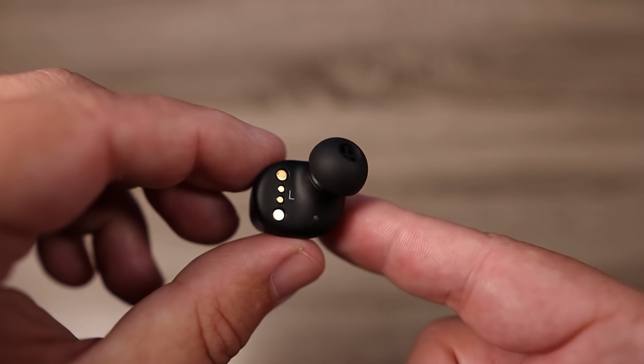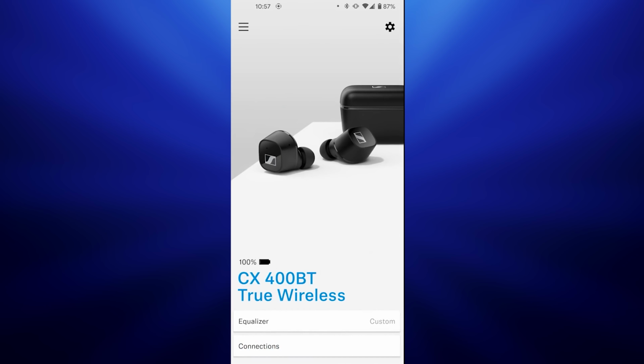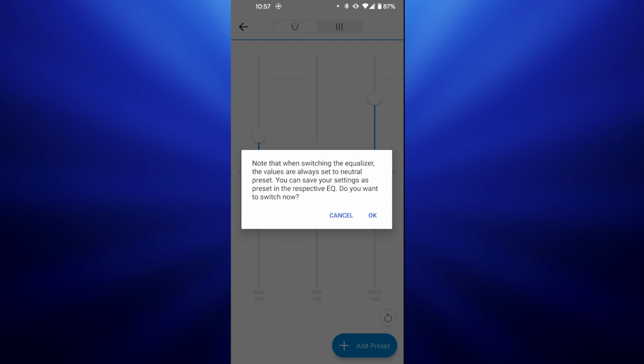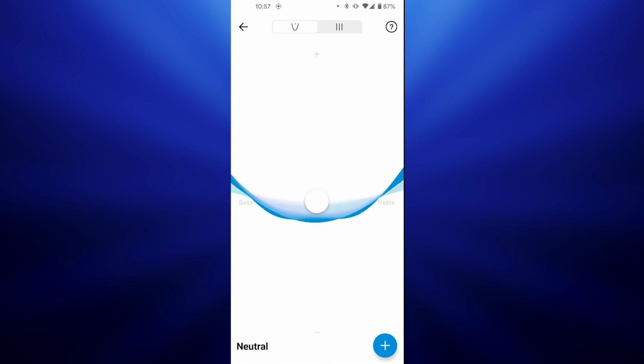But what makes this pair so special is it still works with Sennheiser's app. So you do have the ability to EQ these in a bunch of different ways. Some of the other features are that it does have aptX, AAC, and SBC playback. One thing I'm not a fan of is this pair does not have an official IP rating. So this would be the one pair that I wouldn't recommend really using outdoors as much compared to some of the others.